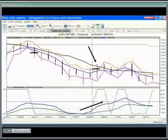So not too bad a trade. We picked up 60 points there, and that's not too bad in the E-mini, or about $3,000. So not a bad situation at all for this kind of basic strategy.